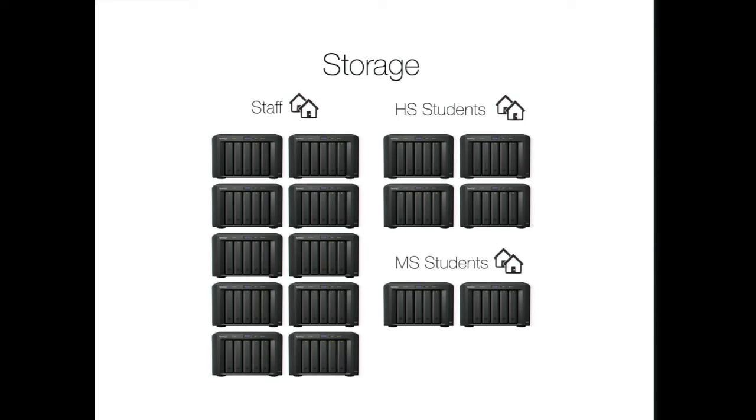So now we have 17 boxes scattered throughout the district for both staff and students, starting in the 7th grade. So 7th through 12th grade, everybody gets a mobile home to log into. So they can log in, mount their home directory on any of the Macs in the building. We still do that because that's the way we've always done it. So we've continued to do that, and Synology's worked great thus far for that. Student homes and staff mobile syncs all lived on these Synology boxes.